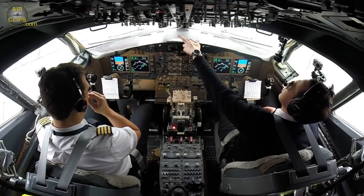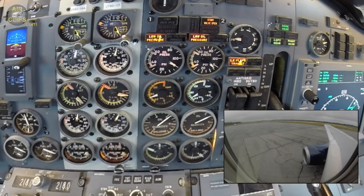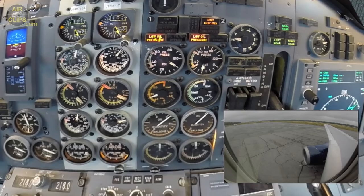Start engine number 2. Clear right. Start engaged, shuttle valve open. And 2. On, pressurizing. And 1. Pressurizing and 2. Full flow. Light up. Start off, closed. Go ahead, engine number 2 stable.